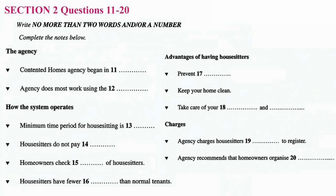There are many good reasons to use the services of a house sitter. Burglars soon notice when people are away, so theft is much less likely if someone is living in your home. But it's not simply a matter of security.